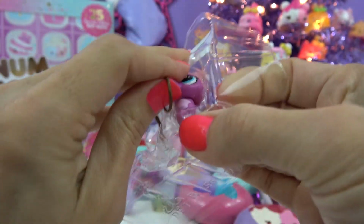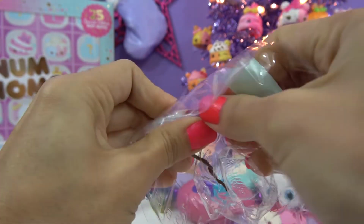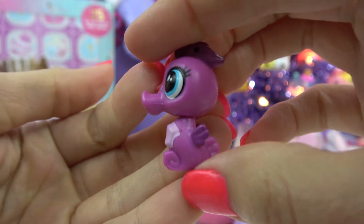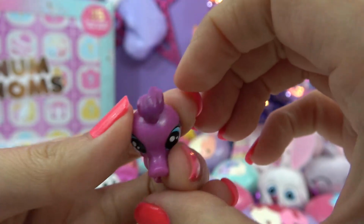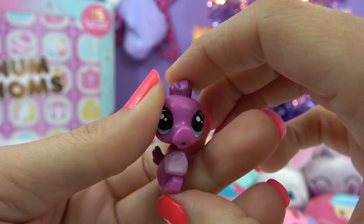Aya Waterly. Ooh, gotta pop her out. Ooh, finally. She's really little. She's a really pretty purple color. She's got blue eyes. And there's a spot on each side of her head for an accessory.